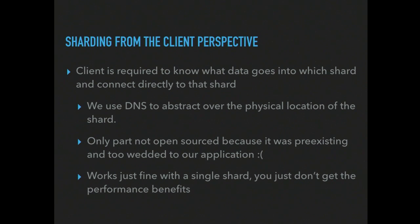That layer is the only part that we weren't able to open source here because it was pre-existing, because we already had a sharding layer and it was very wedded into our application. That being said, it's not that large of a piece of code, and it's a pretty common thing that people write. This also works perfectly fine with a single shard. You don't get some of the performance benefits of running multiple shards, and you don't get multiple replication streams to speed things up in that regard.